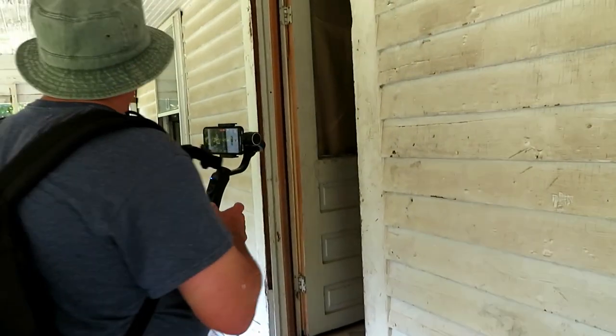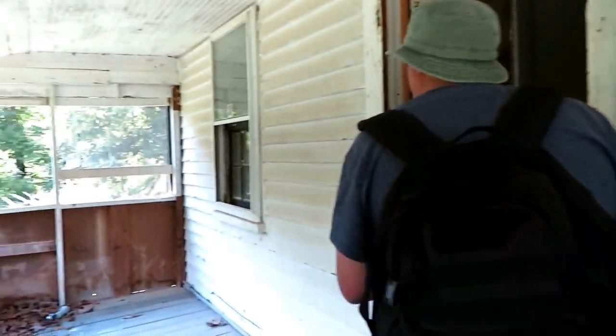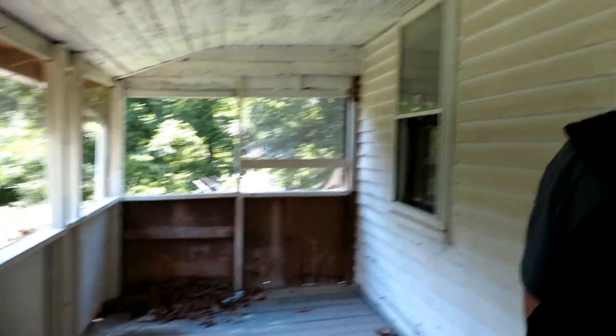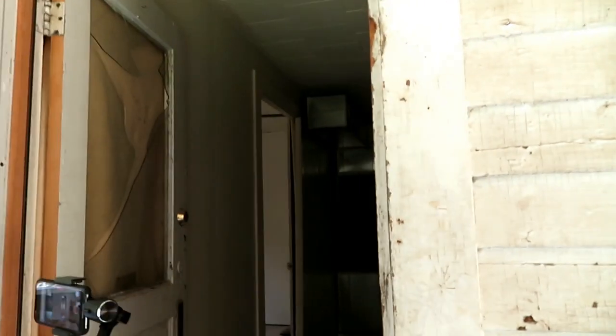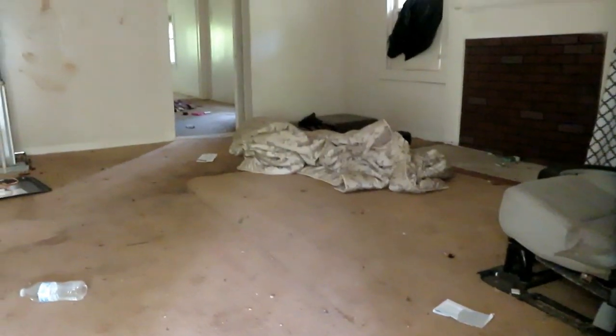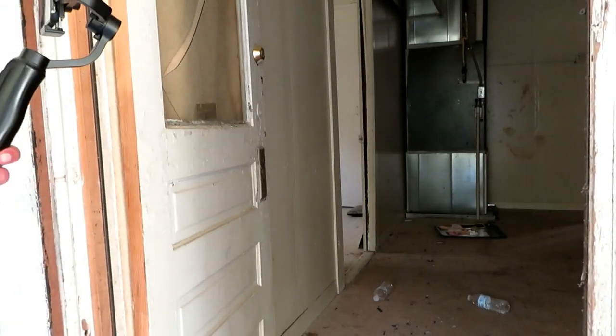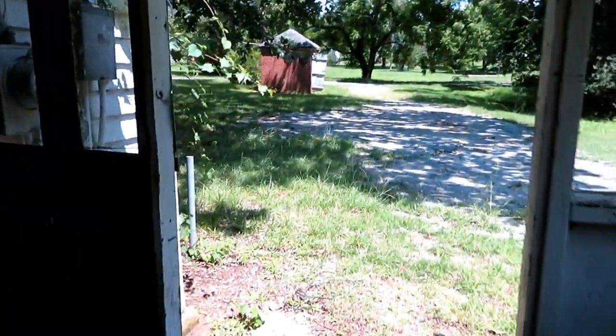I heard something beep. Think they have power still here? They must. Sounds like a smoke detector thing. Yeah, that's what it sounds like. This one's big. It's like evidence of a homeless person sleeping here. Carpet. Uh-oh. Hello? Anybody here? Watch out for those wasps above you. I hear somebody. They're coming down.